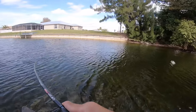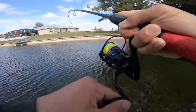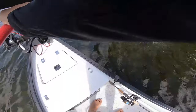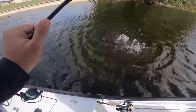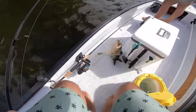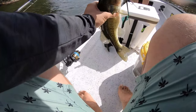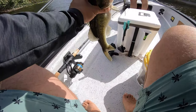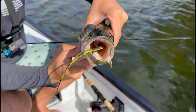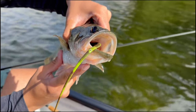Oh, fish on. Oh, that's a good bass, dude. That's a good largemouth. That's a good bass right there. Bring it in, babe. Why is your drag so loose? Well, I put it like that so I at least have some fun. Oh, yeah. Look at this guy. Dude, look at that. This bass just ate an iguana.